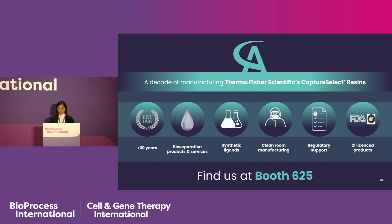These can be packed in any of our column format range, as shown earlier, from the small scale up into our Evolve for GMP manufacturing.